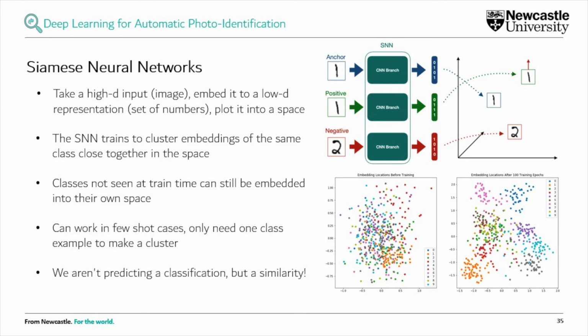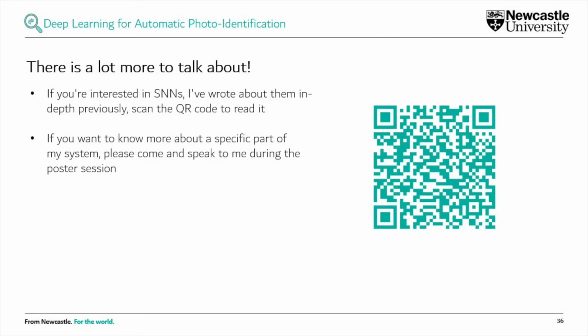We can also work with classes unseen during training, as the network should be robust enough to plot new classes into their own space, and when we're working with unseen classes such as free-roaming animals, this is highly important. Note here that we don't predict a classification per se, but we rather predict how similar an image is to those previously seen. There's so much more to talk about here.